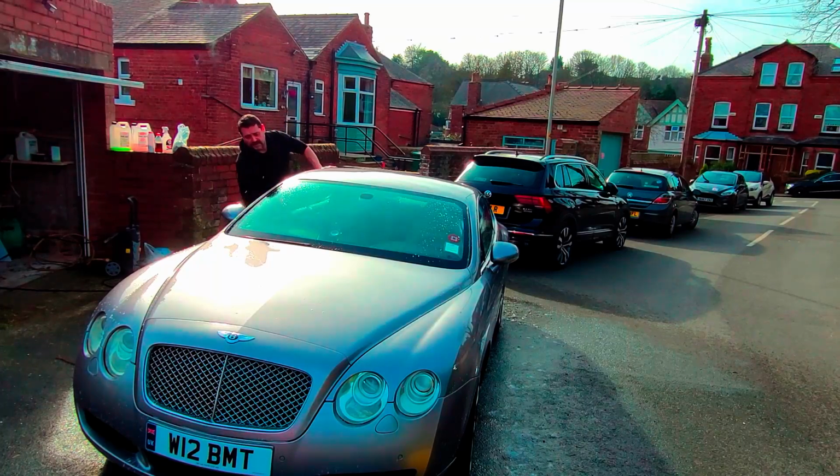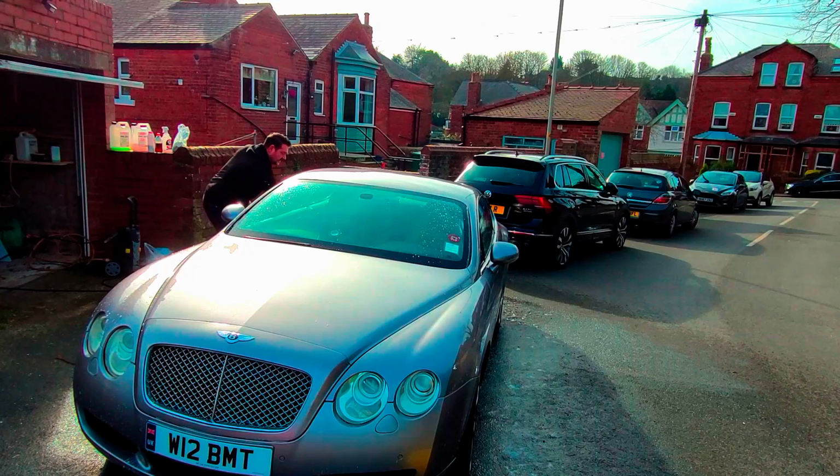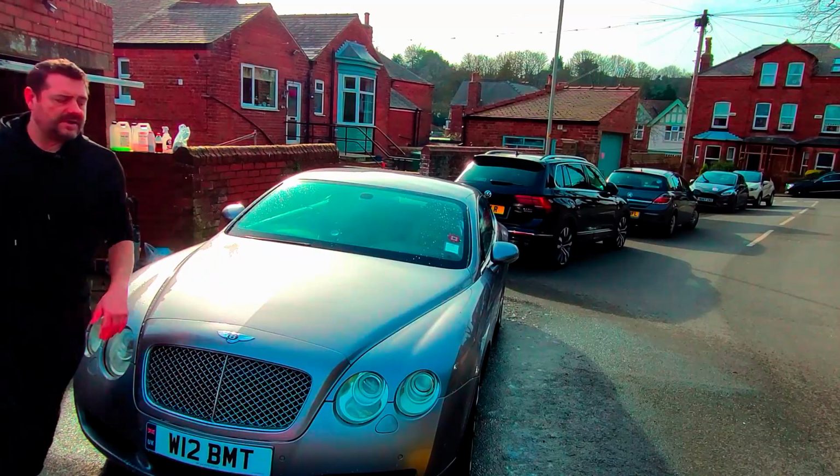For now, happy days. It doesn't take long to wash these. It's actually some of the nicest, smoothest bodywork I've ever cleaned, and I've cleaned a lot of cars. You don't catch your fingers in nasty little places. And by and large, it's just a pleasure to do. Right, we'll have a rinse.